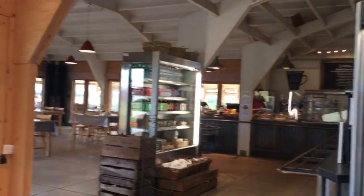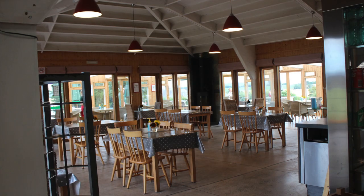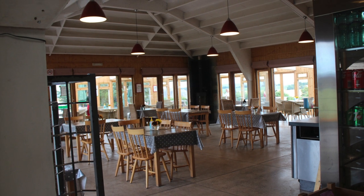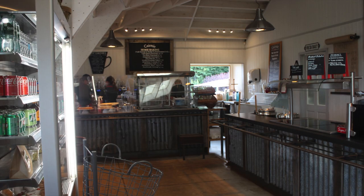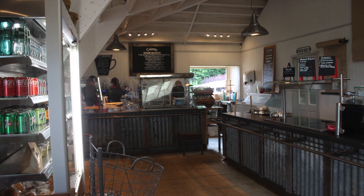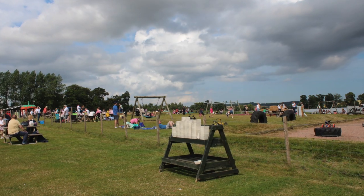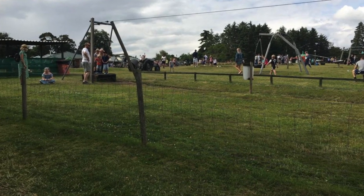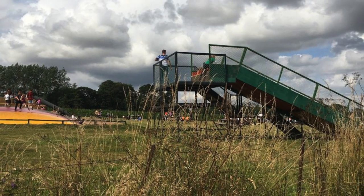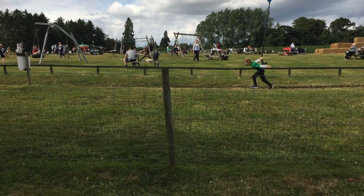So this is the cafe. You can also sit outside with a hot drink if you want to keep an eye on the kids. So this is the fun yard. It was fenced off, but you need to buy a ticket, I think, to get into the fun yard. We didn't end up going there, but just to let people know that it's there if you're interested, if you have children.